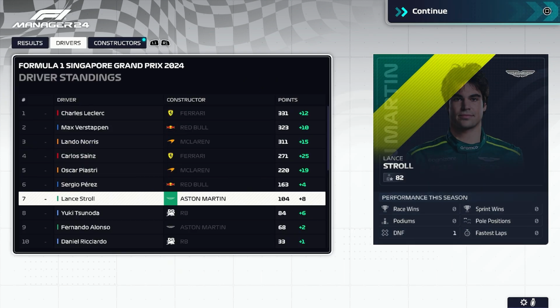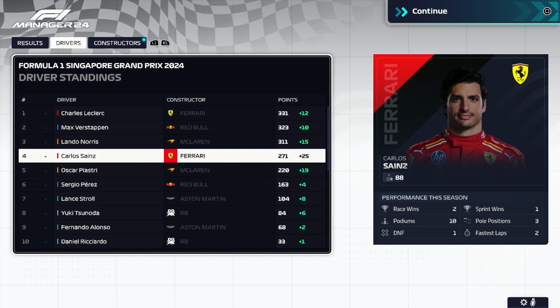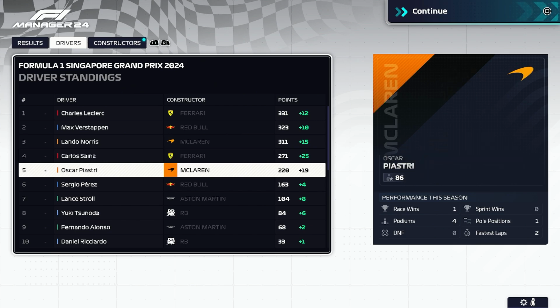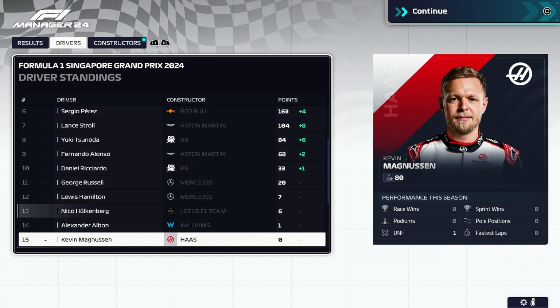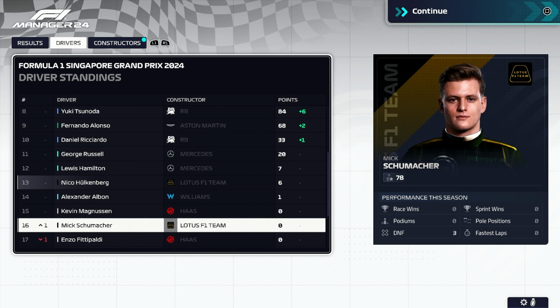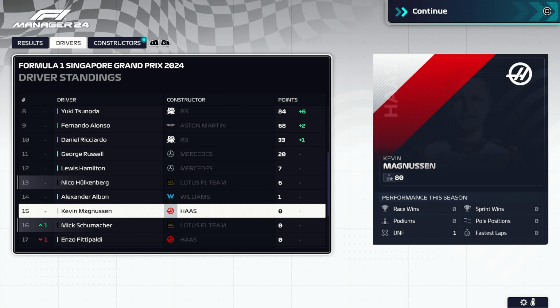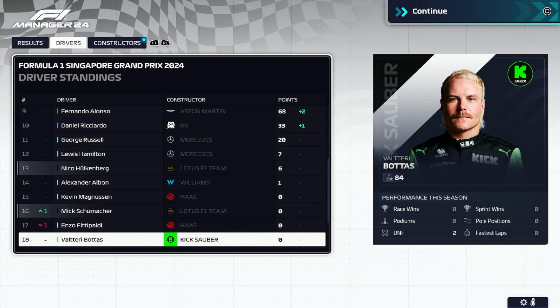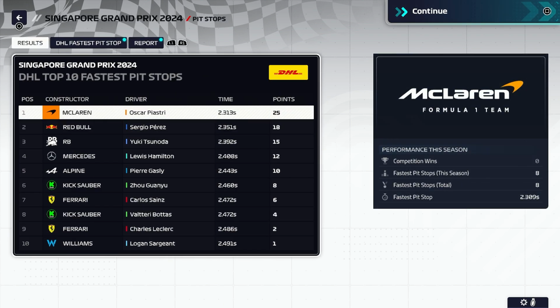Into the Drivers' Championship then, Leclerc now leads by 8 points over Max Verstappen. Norris on 311, Sainz another 40 points back. If you have a look though, Mick Schumacher, 16th, hasn't gone above Kevin Magnussen. It would be nice if he did though. And we are still in 7th position in the Constructors' Championship.